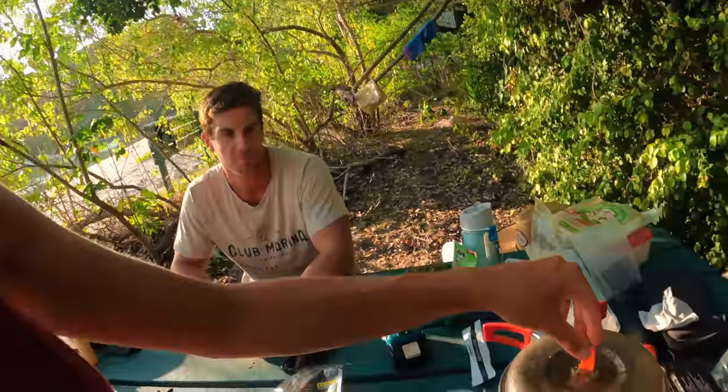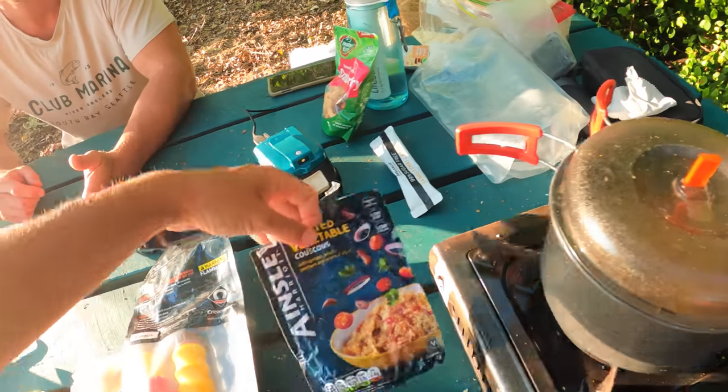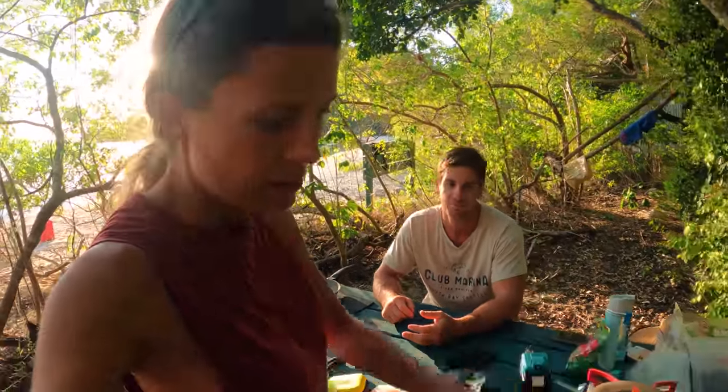I'm preparing dinner. It's just past 6 p.m. now. Tonight I'm boiling some couscous, those little handy sachets. This is what we're having, and we will have the fish that Chris got this morning. Already filleted, so that's on the way. This cooker, by the way, cooks so fast, it's crazy. It's hot, hey? It's just one of those disposable can ones that you load in.